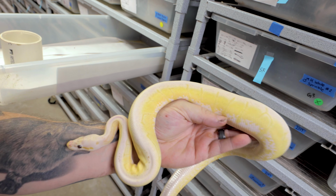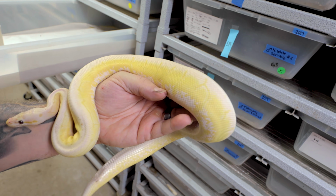But before we actually pull the clutch of eggs, of course, that was a pinstripe female, and she was bred to a banana fire spinner blast. So basically, it's a pastel, it's a fire, it's a spider, it's a pinstripe, and of course, it's a banana. So there's a lot of things going on here. We could produce all kinds of stuff all the way up to a banana fire spinner blast and combinations thereof. There is a ton of potential.